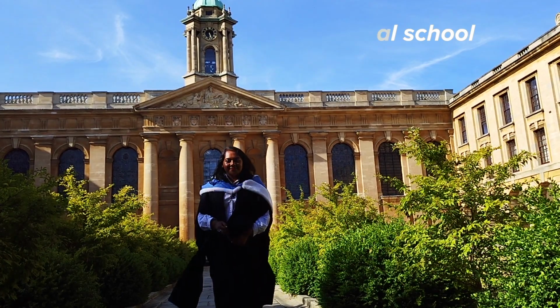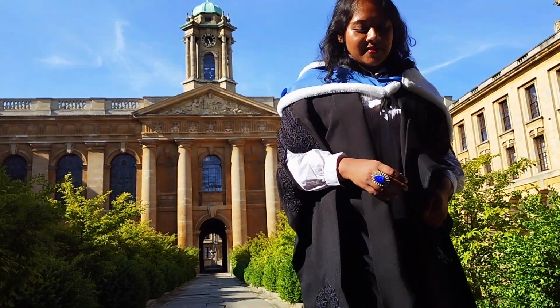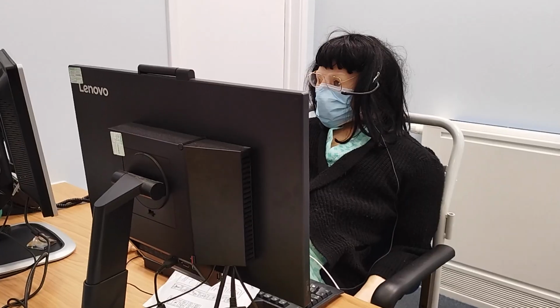I went to Oxford Medical School from 2016 to 2022 and I have just finished my first year as a junior doctor and I am starting my second year, which is called FY2.